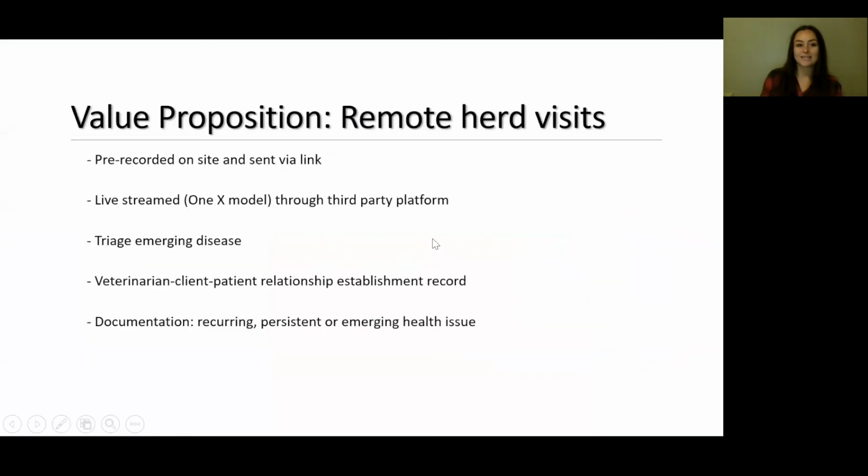So how can this be of value to us? And so as demonstrated, you can do pre-recorded on-site visits and then send them through a private link to a veterinarian or any referring veterinarian, anyone else, third party outside, not on site. And then also this company creates a camera, not this one, but one with similar technology that has the ability to live stream through a third party platform. And this is at no extra cost.